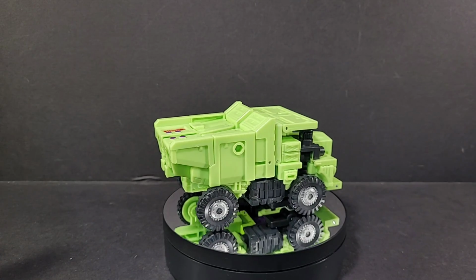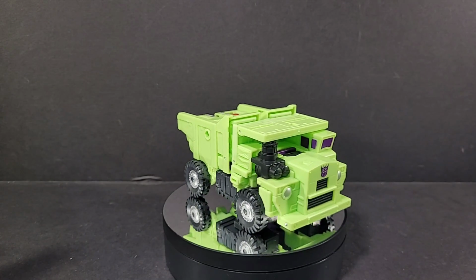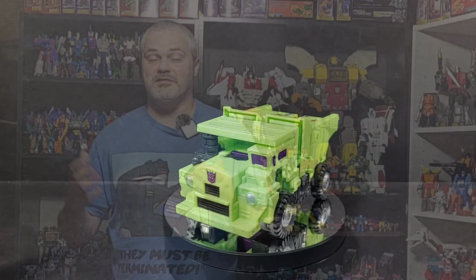He's weighty. Again, he weighs over 6 ounces. Hook weighs 6 ounces. They have heft that you just don't see in pictures. They feel quality in hand. Long Haul more so, which is why I put Long Haul up here. And compared to what we got in Combiner Wars, this Long Haul is a masterpiece.